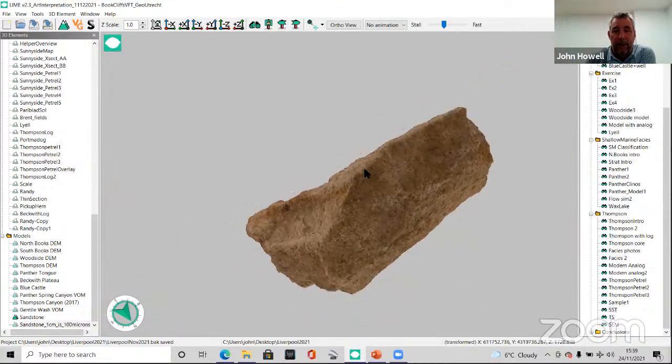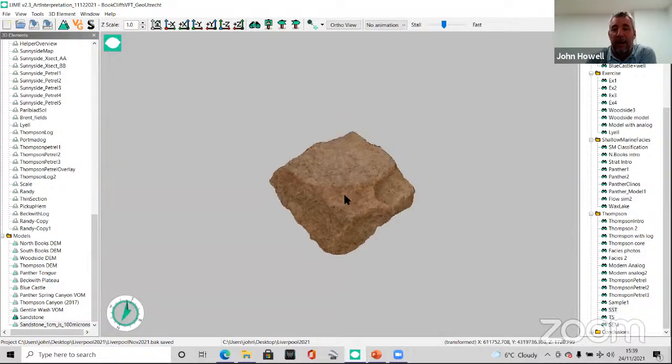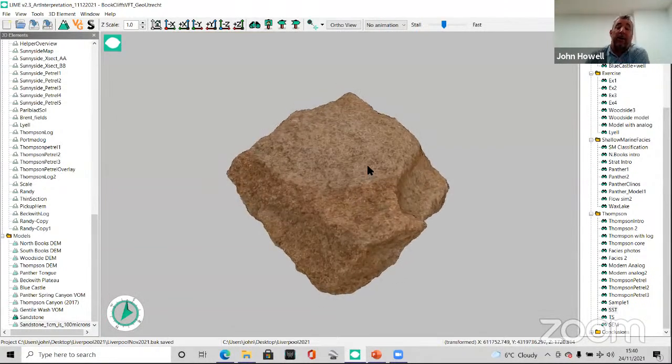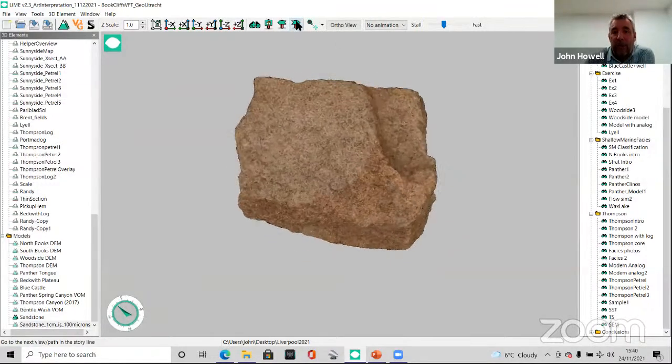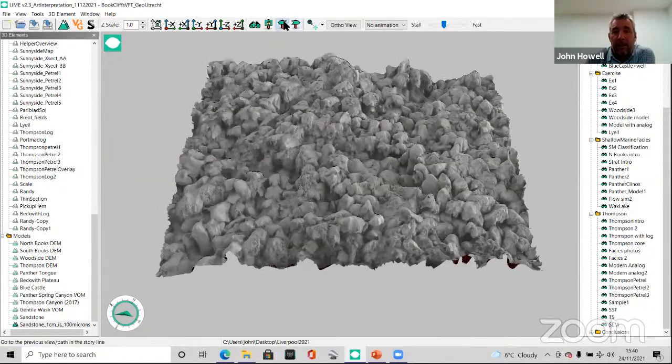It's not quite as nice as holding it because you don't have that tactile experience, but you can look at the hand specimen, and that could be any type of rock. That could also be fossils and minerals and things like that. We can also link that then into thin section images. Oops, I've double clicked there.